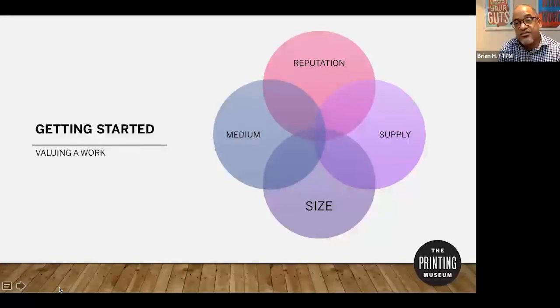Obviously, smaller works are usually less expensive, and medium. So works on paper are more accessible than, say, a canvas or a sculpture. A lot of factors go into it, and again, it's more of an art for a gallery or an artist to determine their pricing.